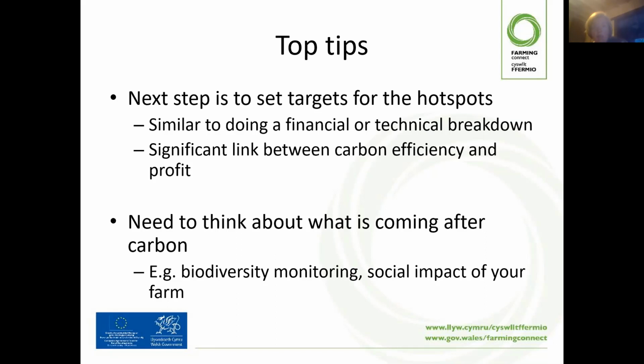And this is really similar to a financial technical breakdown. If we went through the various systems that are available to do financial cost of production, it will help us identify areas of our business that we have to improve. It won't tell us how. So it's the next steps on from what we've identified as those hotspots, which is important.